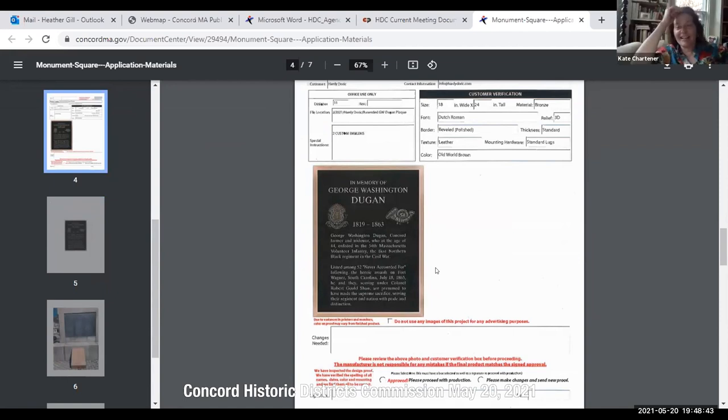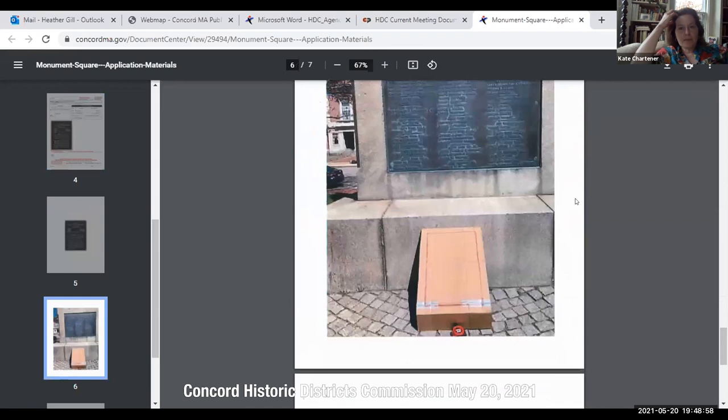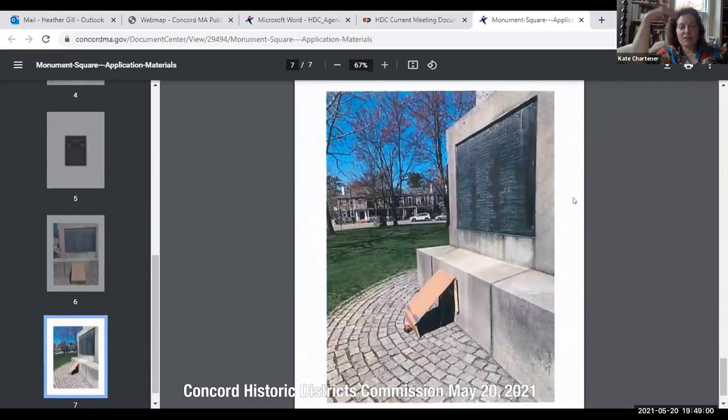And I approve. Anyway, Tish, I would prefer to see it perhaps on a horizontal plane or vertical plane, in relation to the original plaque that's there. Okay, thank you, Kate. And Abigail.